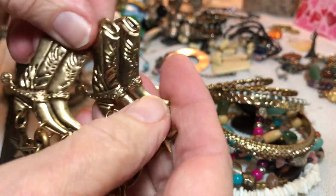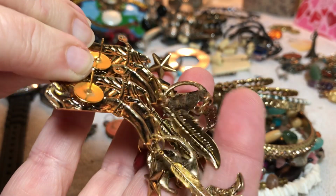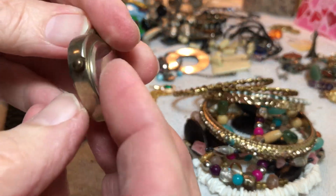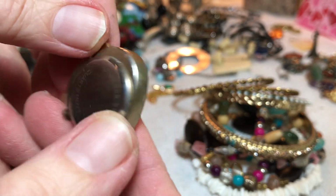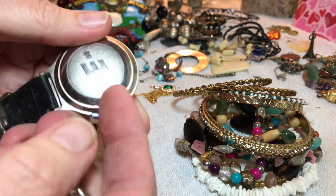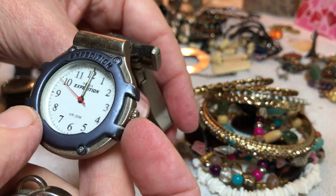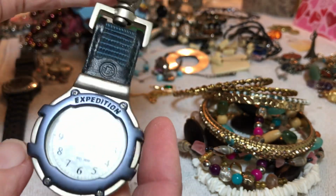Earrings, cowboyish, $3. Thin gold tone. Couple of watches. All the rhinestones are there. It just says quartz mother of pearl face. $3. Hopefully they'll work if you get a battery. China E. Expedition Timex. Pretty nice there, $5.